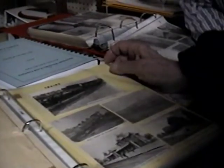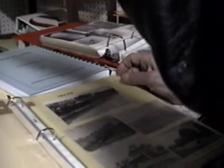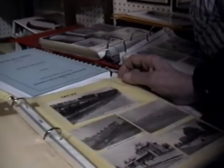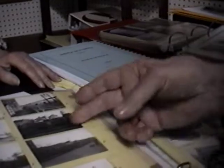What's sad today is you go out on these big rail lines and there are no pole lines along them anymore. Back years ago, those little branch lines didn't have pole lines, but all the big main lines had telephone poles. Of course, I didn't used to like them because they got in the way of your picture. Oh, look at this. Well, that's nice, a caboose.